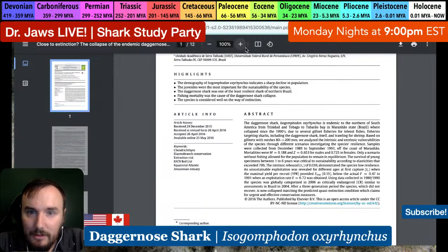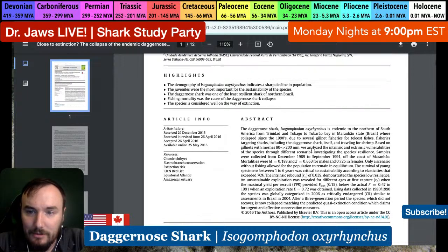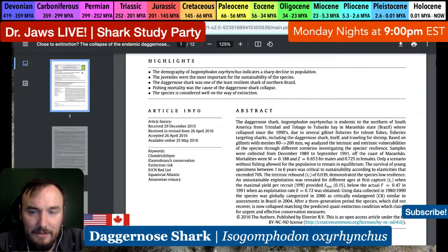The daggernose shark is endemic to the north of South America, from Trinidad and Tobago to Tubarão Bay and Maranhão State. Populations collapsed since the 1990s due to several gillnet fisheries for teleost fishes, fisheries targeting sharks, including the daggernose shark itself, and trawling for shrimp. So this is getting more into detail in terms of why it's declining, and it's interesting to talk about shrimping specifically.